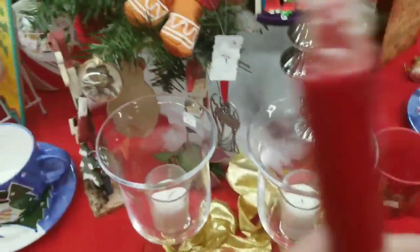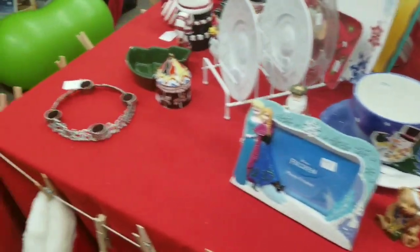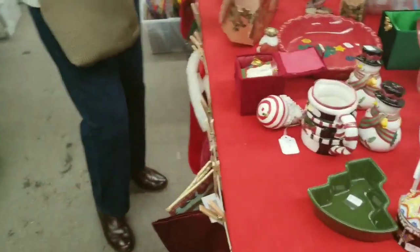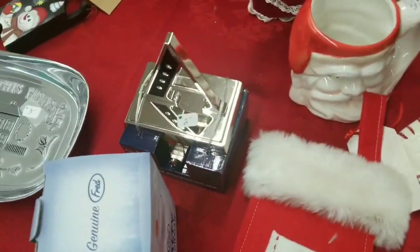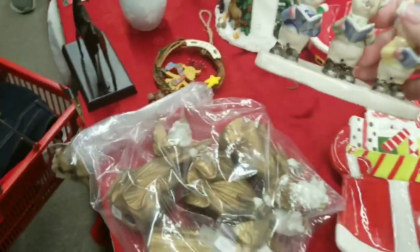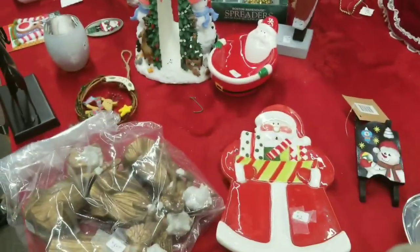I like that. People bring their kids in here and the kids knock over everything. This is adorable. Made in China. That's so cute, though. For a dollar? Why not? That's cute.